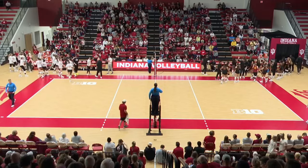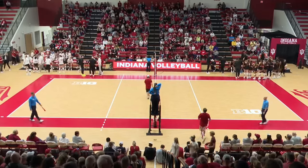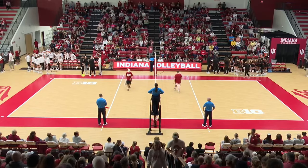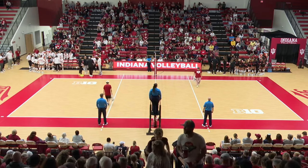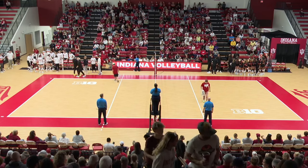Immediate timeout, 15-13, Charlie. We'll keep it here. A minute and a half on the clock. What have you seen? What have you liked from USC thus far? USC, they've been very aggressive. When they go for a kill, they give it everything they've got. Jaden Livings, when she comes out of that back row as an outside hitter, is soaring up on the net. Indiana has not really had the greatest response for Jaden Livings.